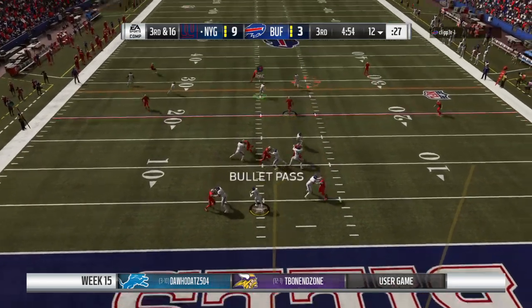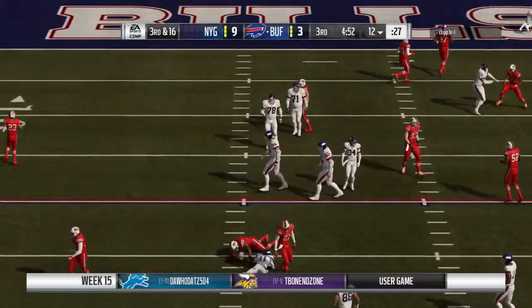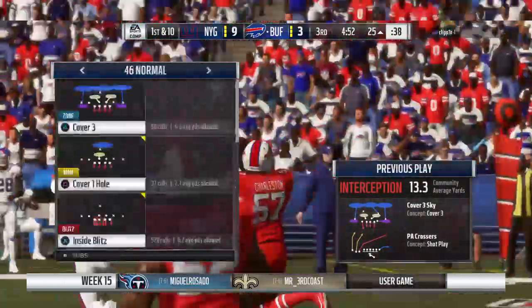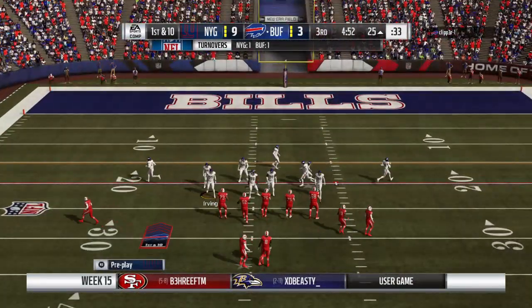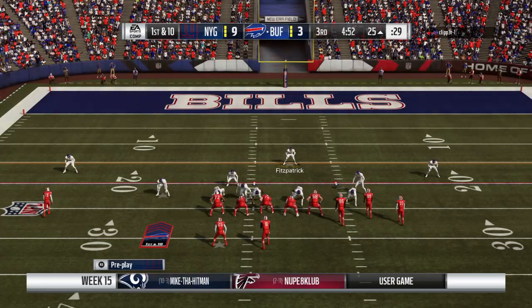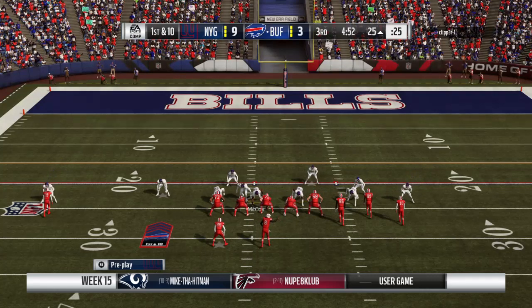No run call here. They'll look to throw instead. Into double coverage, and it's intercepted. Picked off at the 28, and his guys will take over at the 25-yard line. Well, this is a defense that can confuse even the best of quarterbacks with their zone schemes. And here you've got a linebacker that's going to stay at home and just sit down in that zone. And this one basically comes right to him.